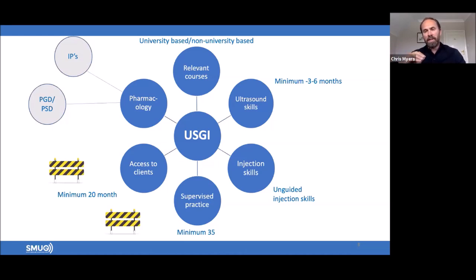So in terms of supervised practice, we'll come on to this, but as an absolute minimum in a 6 month period, you would be looking to do around 35 injections. I'll come on to roughly where that comes from, although it is partly made up and from experience. In terms of access to clients, again, this is my opinion, I think you should be doing, and I'd be interested to see what other people think, and Lorenzo, probably around 20 injections. So that's only 5 a week to maintain your skills, become competent, and further than just competency, to become proficient, which is something we'll talk about in a minute.